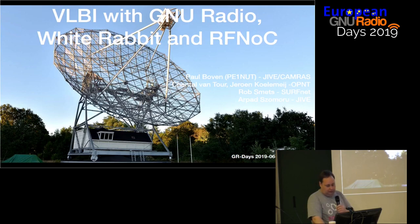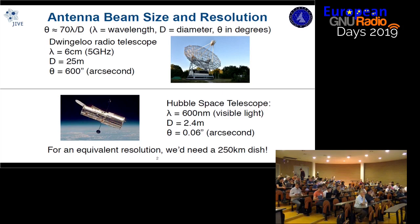So that's a pretty big dish, and actually, for a 25-meter dish, it's easy to calculate that at 1.5 gigahertz, you have a beamwidth of 0.5 degree, the size of the full moon, which is incredibly small for an antenna. But on the other hand, it's actually really poor. Full moon is 1 pixel. And if you go up in frequency a bit, like 5 gigahertz, it gets a bit smaller.